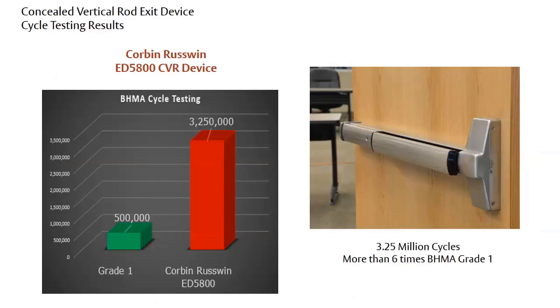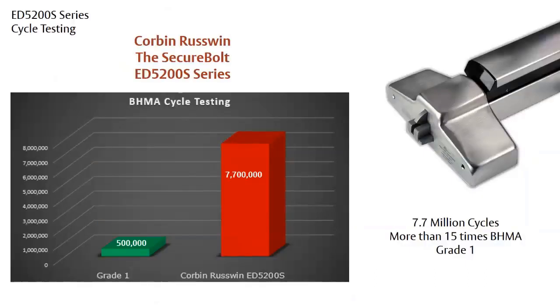The concealed vertical rod exit device has been cycled to more than 3.25 million times. That's 6 times ANSI BHMA grade 1. And the secure bolt has cycled to more than 7.7 million cycles. These are incredible numbers. This is 15 times ANSI BHMA grade 1.